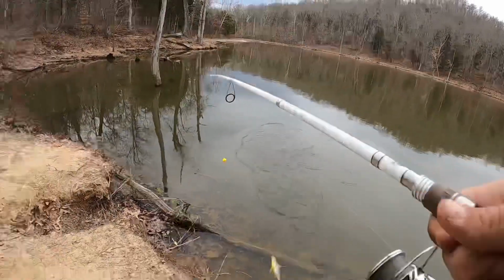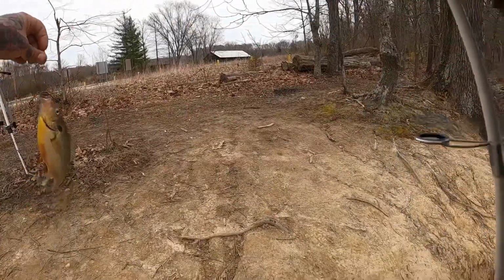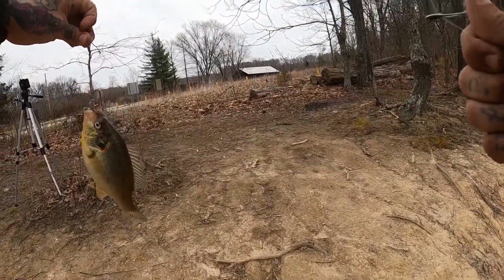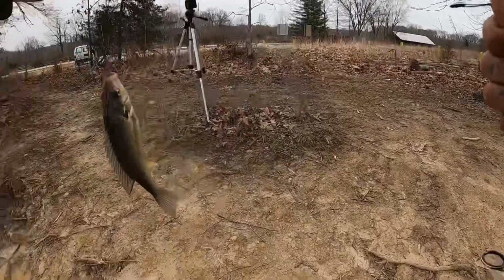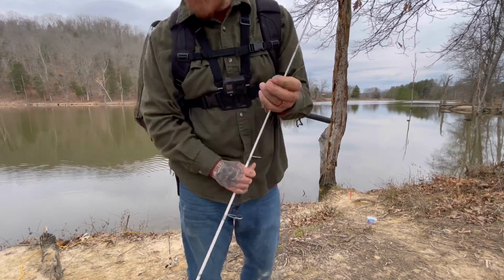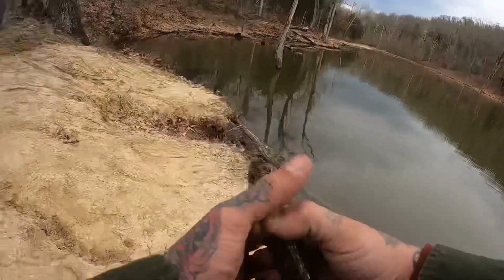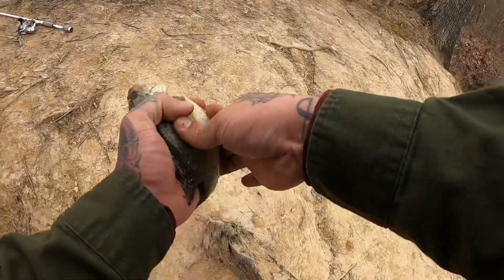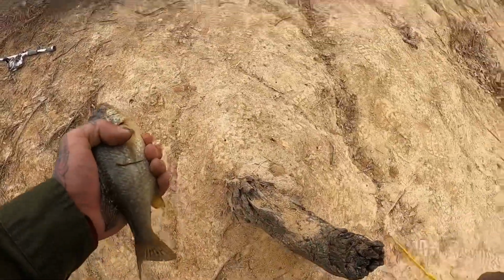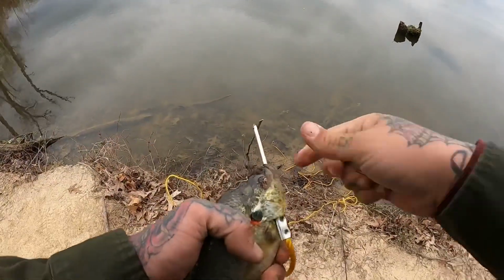We got, what we got, get on the shore. Oh, there we go. Nice sunfish, real nice sunfish. That's an eater right there. Get you on the stringer and on to the next one. I knew there was fish over here. Just a matter of finding them.